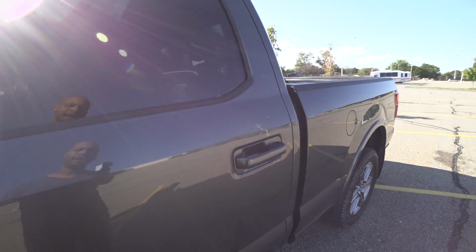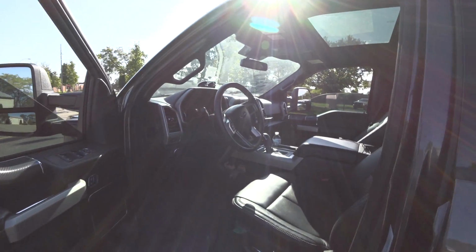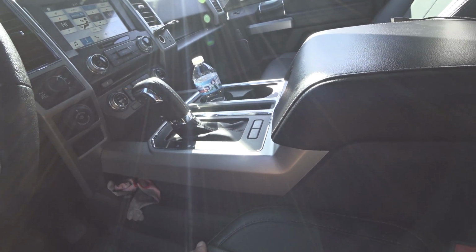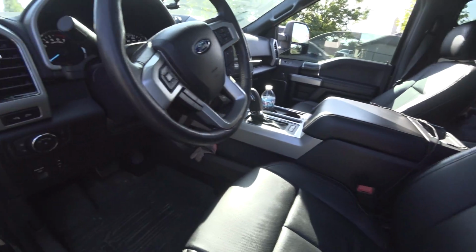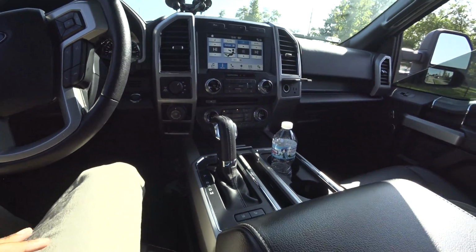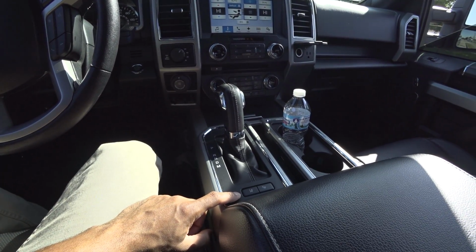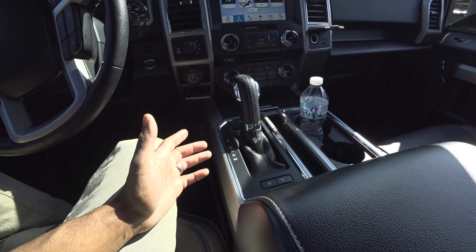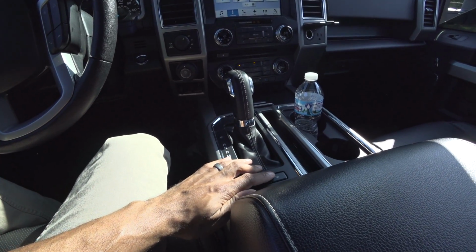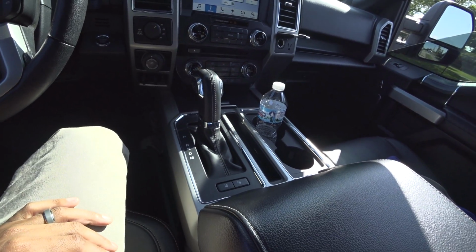But looking inside, some of the features that I don't use would have to be the lane keeping. That long term ended up getting turned off. Lane keeping on the 2018 F-150s, they're just not all that great. It kind of nudges you, but after a while, it's not that good of a system in my opinion. The park assist, on the other hand, does work good, but I have not had a chance to really use it that much because I don't have to do too much parallel parking.